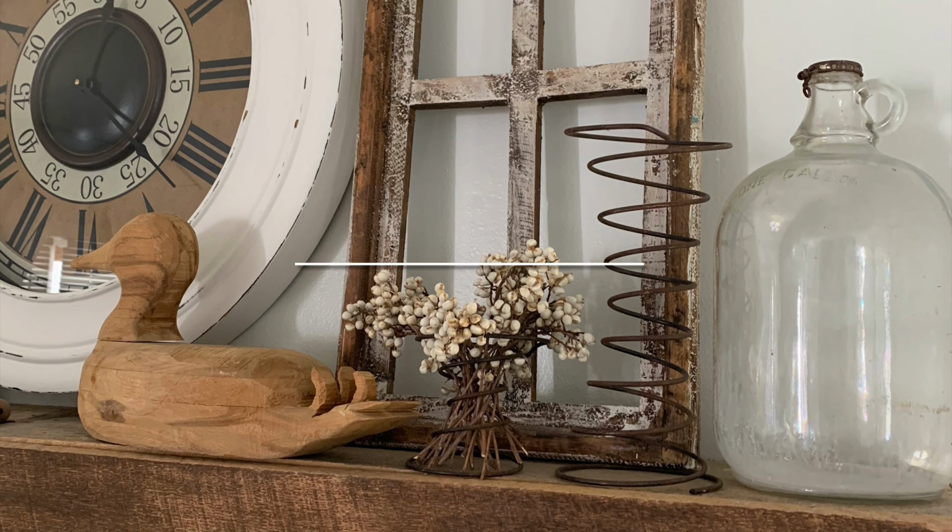So I kid you not, a God wink moment: the next day, going to Goodwill, there was another suitcase in the $5 price range. So now I can make a video and check off something I've always wanted to try.